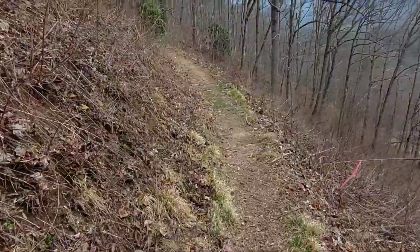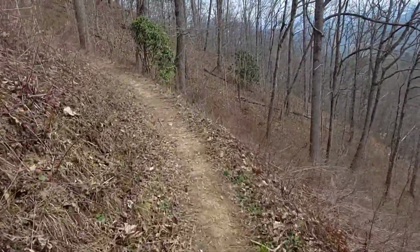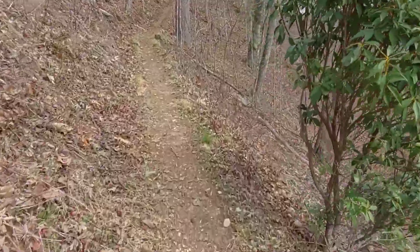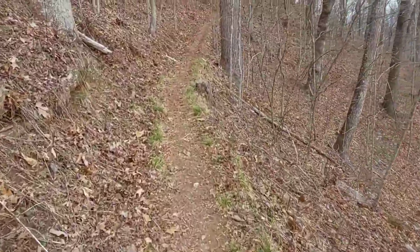At the gap, they're cutting down all the trees on the slope along the road. I guess they've been having trees fall too often, so they're doing a major removal.